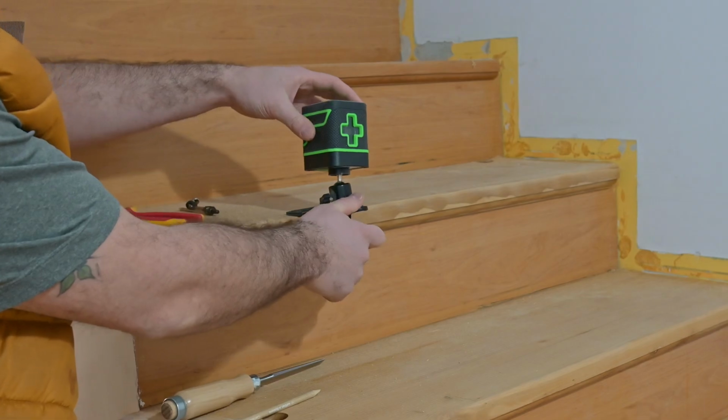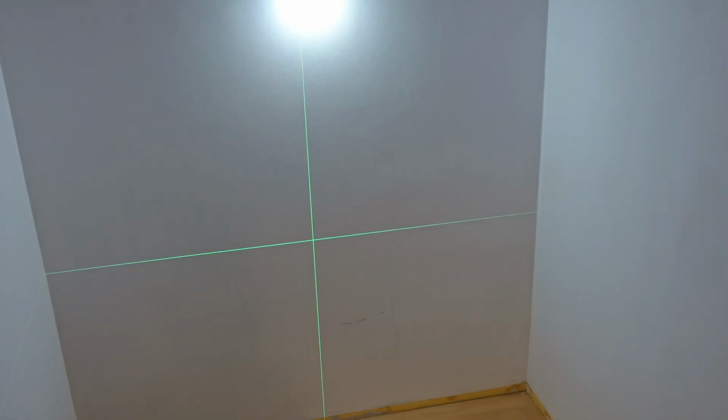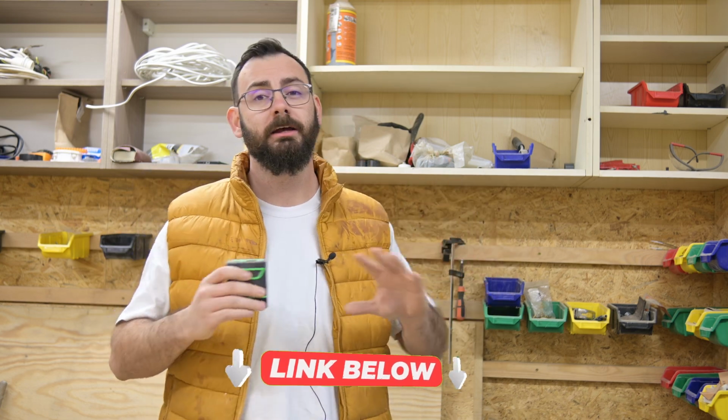You can just fix it anywhere, or just put it on a stand, and you have perfectly horizontal or vertical lines for whatever you may need. You can also check your back for scoliosis with this thing, which is also an added benefit. Now, I definitely recommend this thing as a gift. I don't really use it every day, but when I do, it's just so useful, and it just makes whatever I'm doing so much simpler. Now, number 6 is the absolute trinity of DIY essentials.